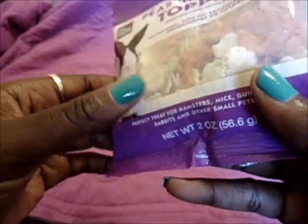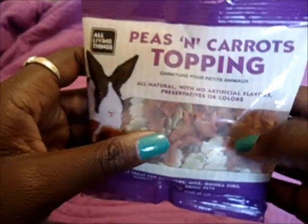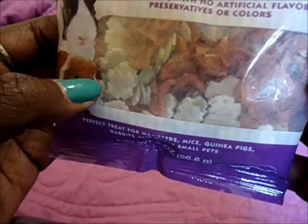My dwarf hamster really, really likes these. And these are quite small as well, or this brand in specific, for dwarf hamsters, especially the split peas in there. Out of all three, my hamster probably loves the carrot the most.